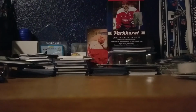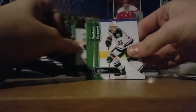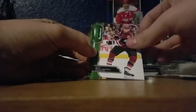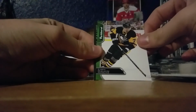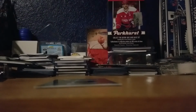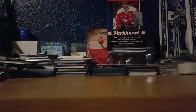Alright, last pack. Let's get some last pack mojo in here. Anything special? I see something. Let's just save it to the end for fun. Kasperi Kapanen, Brock Nelson, Alex Goligoski, Frans Nielsen, J.C. Lipon, rookie, Jonas Brodin, Oscar Klefbom, Alex Petrovic, Evgeni Malkin, and another Sidney Crosby. NHL Centennial Salute. Hey, if it's to get a double of anybody, I'll have it be Sidney Crosby. That's fine with me, man. That is perfectly fine with me. That Justin Bailey card is really cool.